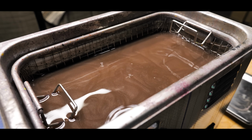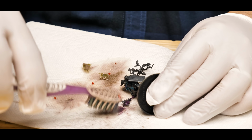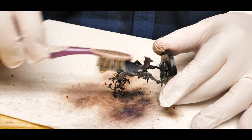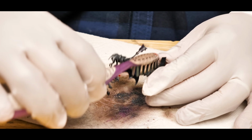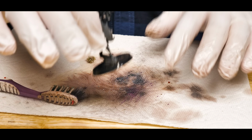The model gets stripped down after a few rounds in the sonic cleaner, and I brush away the paint with a toothbrush. Checking the model for mold lines and gaps, I'm actually pretty lucky here that the construction was well done. Any excess plastic or mold lines is a sure way not to make it past the first cuts in the competition. Everything else gets looked over and I get the model ready to prime.